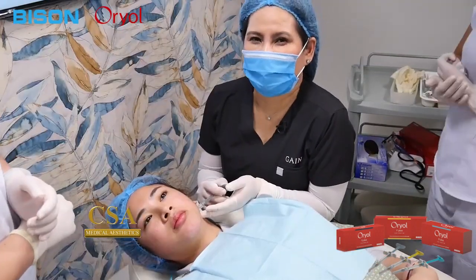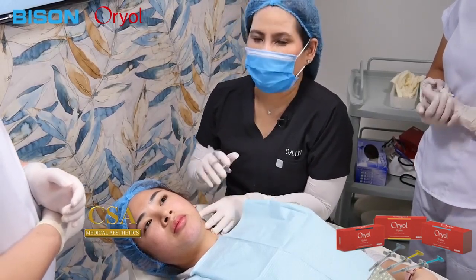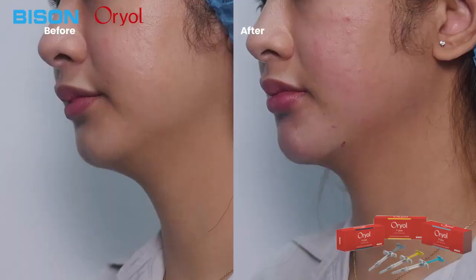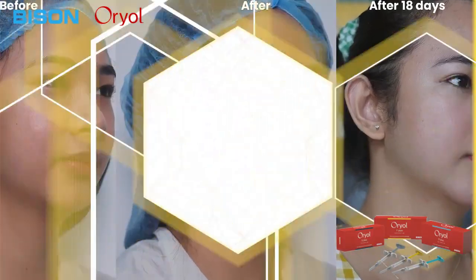So we have done the left side. We'll show the result to Rika when we return. And we're back. So we'll show the result to Rika.